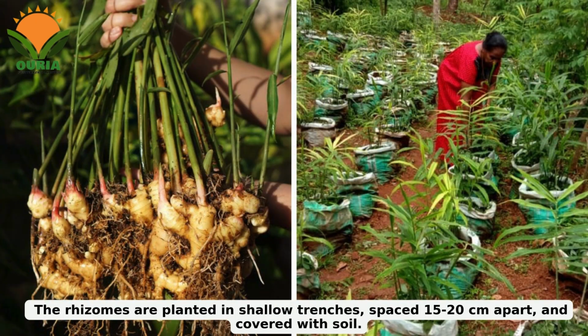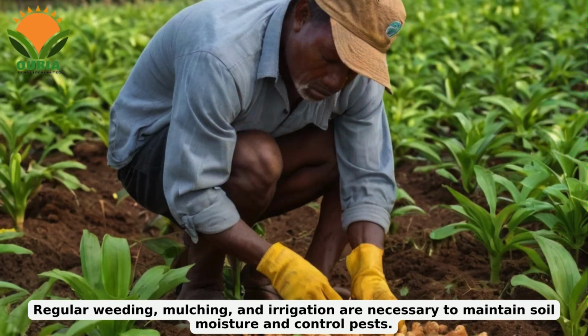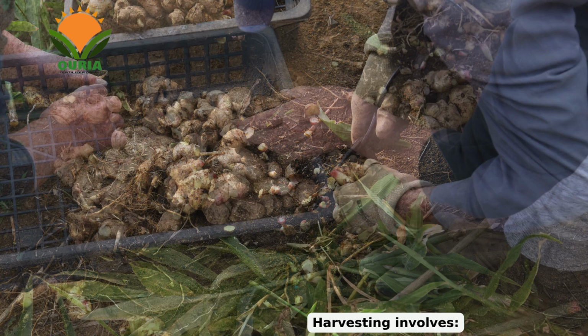The rhizomes are planted in shallow trenches, spaced 15 to 20 centimeters apart, and covered with soil. For fertilization and maintenance, organic manure or NPK fertilizers are applied to enhance growth. Regular weeding, mulching, and irrigation are necessary to maintain soil moisture and control pests. Harvesting of ginger. Ginger is ready for harvest 8 to 10 months after planting, depending on the variety.